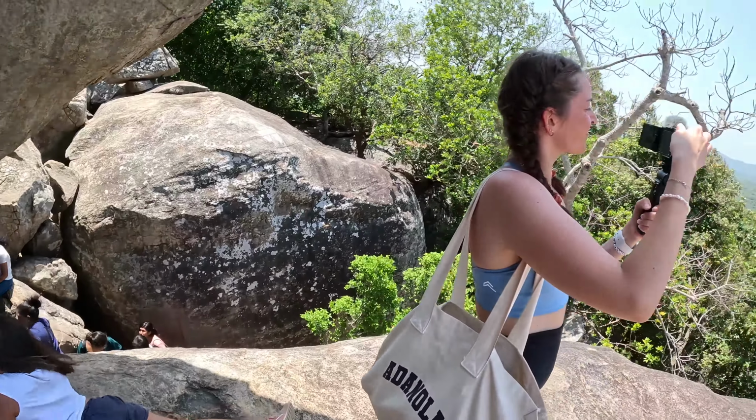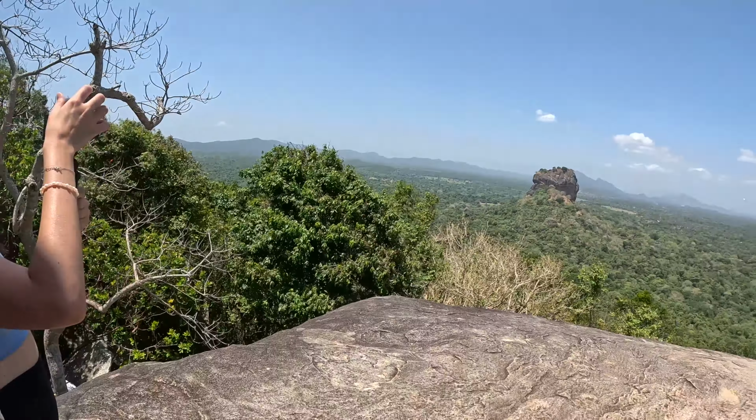So after quite the trek, we finally made it to the top, and there is the view of the Sigiriya Rock. Not sure how far away it is, maybe a couple of kilometres. So windy up here, but yeah, it's such a good view. I'm not sure how well the camera picks it up, but incredible view. There's a few more tourists here, but overall not actually too bad.